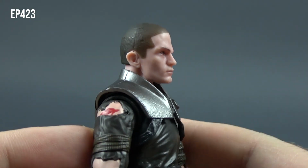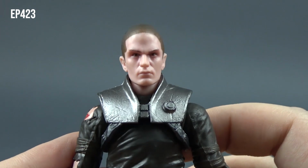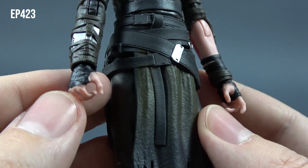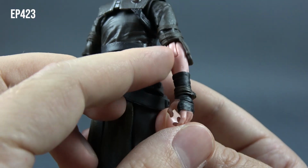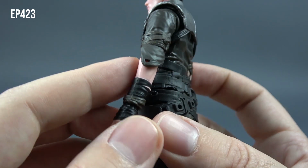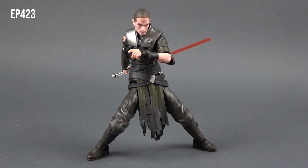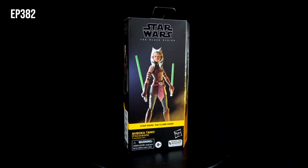The likeness to the character is on point, the body sculpt is great, and the articulation is really good. I love the fact that they sculpted his hands in two different gestures, so that makes him even more dynamic when you put him in any kind of action pose. So yeah, a great looking figure from a game that I love, and for me it deserves the number 3 spot on my list. At number 2, I have Padawan Ahsoka Tano from the Clone Wars.